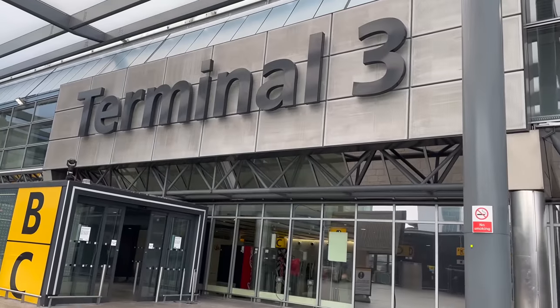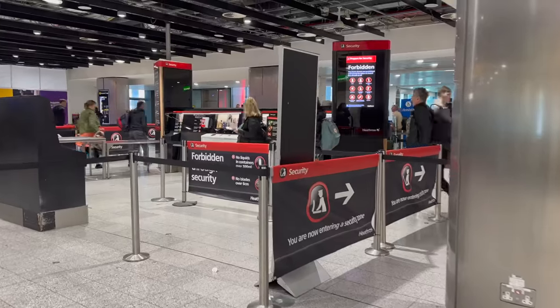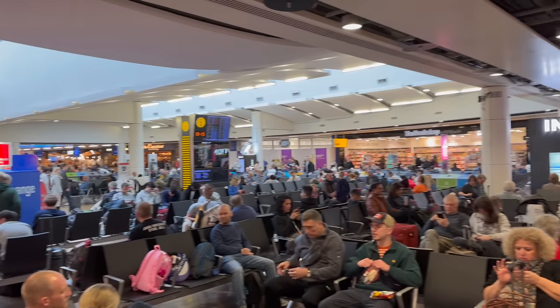I'm currently at Heathrow Airport, Terminal 3, and everything went really, really smoothly. I am flying with Virgin Atlantic. And yeah, the security, very, very smooth, very quick, probably only took about 5 or 10 minutes despite there being quite a lot of people there. So great organization actually at Heathrow. Checking in my bag was very easy. And now I'm just waiting on the other side for my gate to be shown.